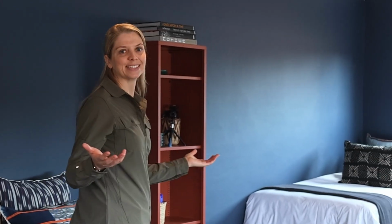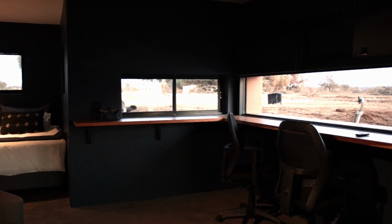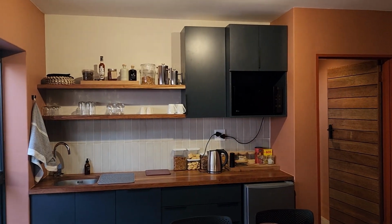Welcome to the Lala Limpopo Sleepout hide, which, as you can see, is much more than just another photographic hide. It is your own little apartment in the middle of the bush with a waterhole right in front of you. There's 2 beds on this side, there's 2 beds on that side, there's a kitchenette at the back, as well as a bathroom and an editing station. So it can sleep 4 guests in total. Not that you will be doing much sleeping.